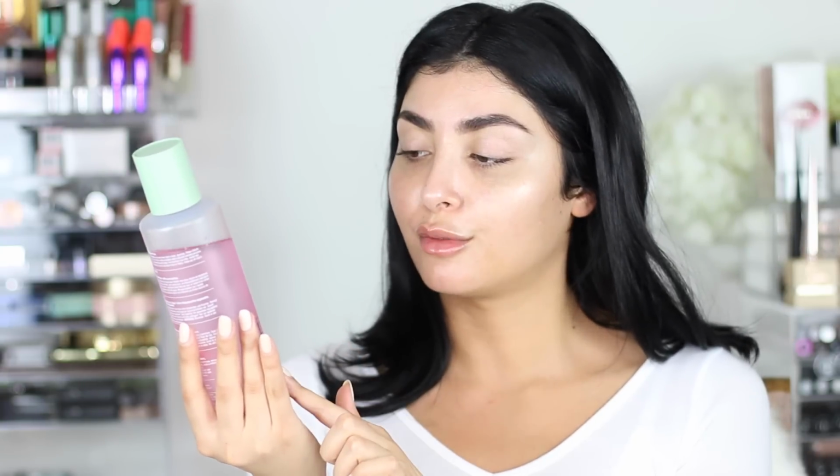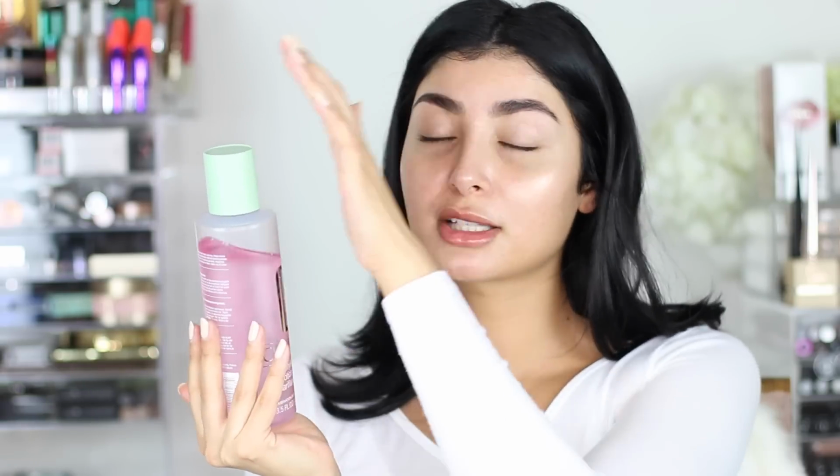For toner, I've been using this one from Clinique. Again, toners are really specific to your skin type, so definitely have a look at what would work best for you. But this is a clarifying lotion from Clinique. As I mentioned, I use the one in the pink situation. This is quite large, so it lasts such a long time, and I just use this after cleansing and before I do any of my serums or moisturizers. So this is really good.